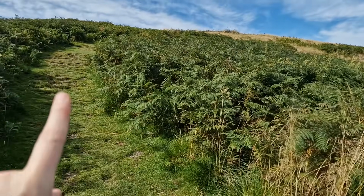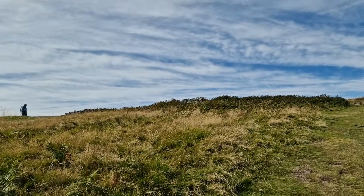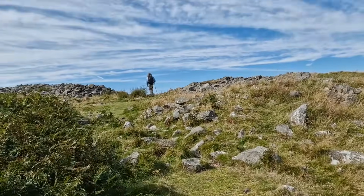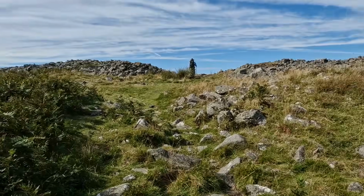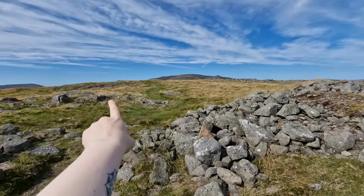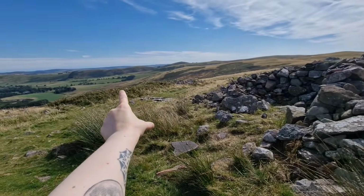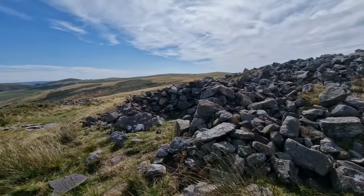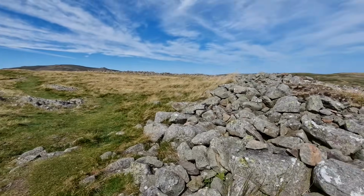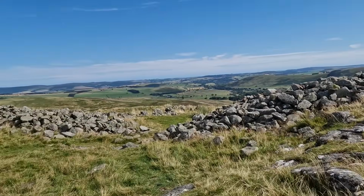I swear this is the top now. I can see the wall is gone. So the wall continues in that direction. That part seems to be enclosed as well, so it's probably the double wall here. We are not quite in the middle, but we're inside the Hillfort here.